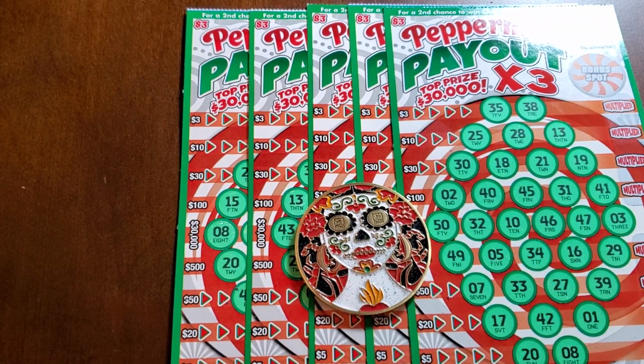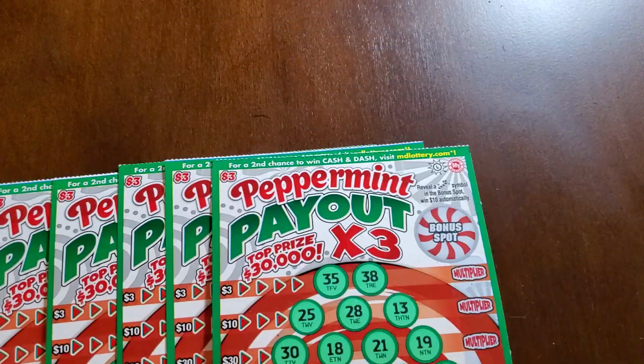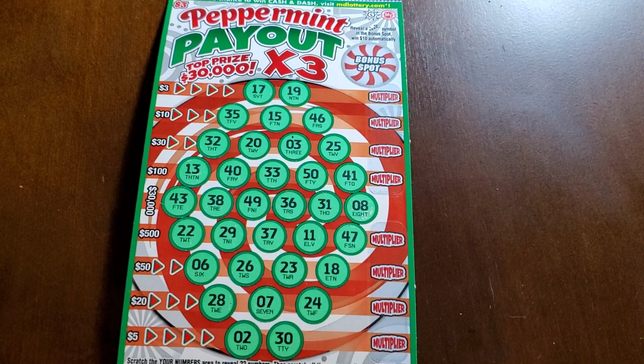These came from two different packs. We got tickets 50, 51, and then 84 through 86. So, all right, we'll do 50 and 51 first because New York Scratcher will crucify me if I do these out of order.